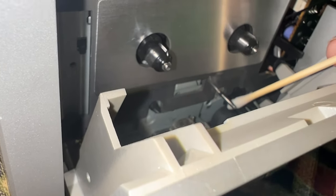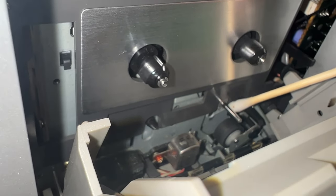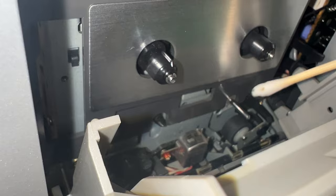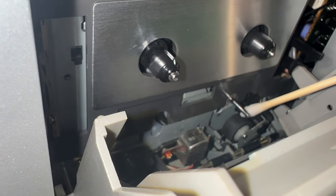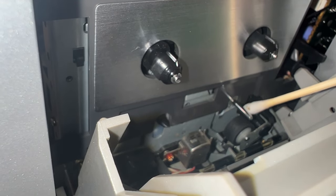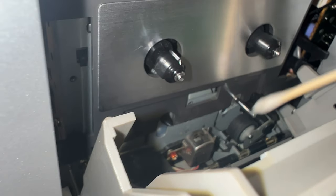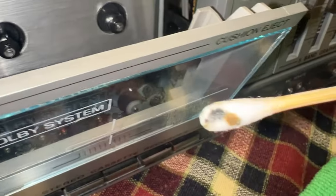Yeah, it's almost off. I got like a little line showing there. Might be a little out of focus because I can't really do this. Not good. Okay, that's it off of that.